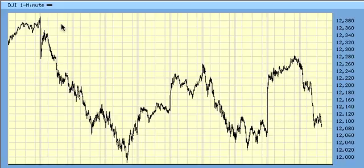But worst case scenario for the Dow is that we got A, double top B, and then downward C. And if we break below 11,980, it'll set up a C wave to as low as 11,780 about. That'd be A, B, and C.